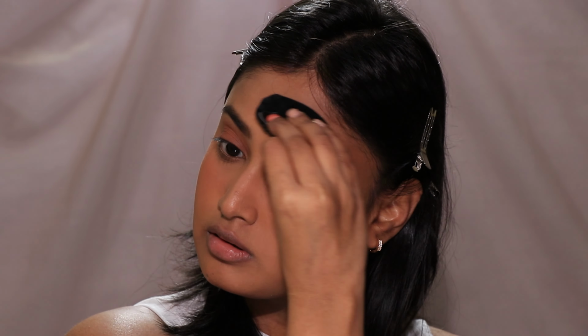Just make sure that the powder is in your skin tone spectrum. It doesn't have to be an exact match. Like again, 2024, I'm gonna have realistic expectations for my makeup. Even if it's not an exact match, the closest shade will get the job done.